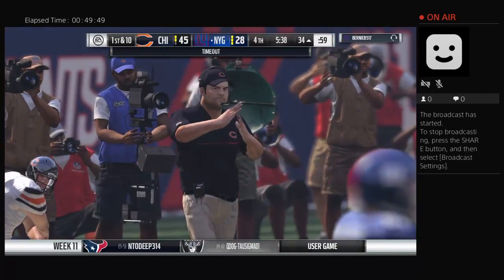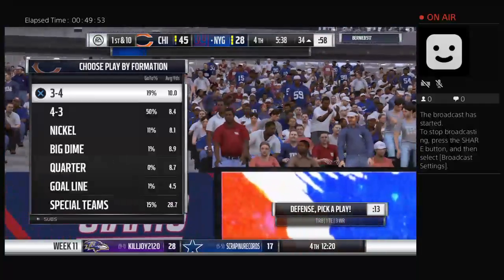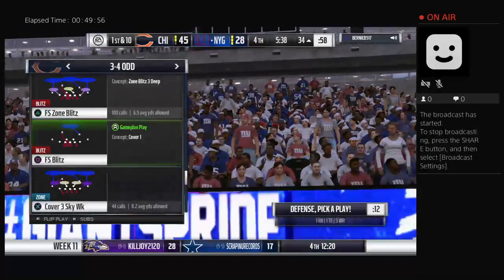And now the Bears electing to call a timeout defensively. It's just their first. They'll be down to 2 remaining as we step aside here in the fourth quarter.